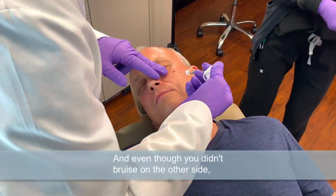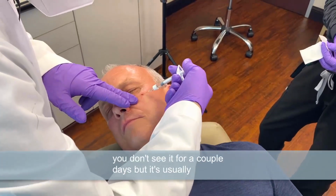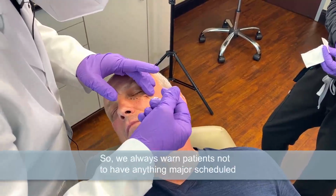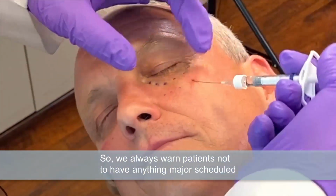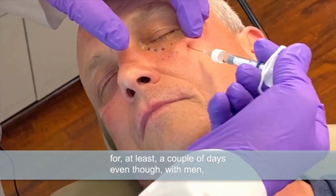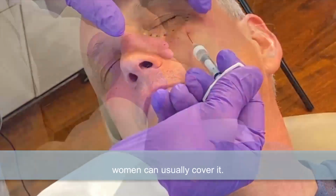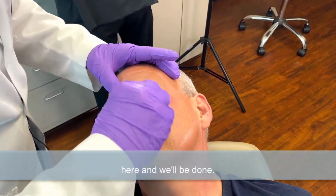And even though you didn't bruise on the other side, you certainly can have some bruising. Sometimes you don't see it for a couple of days, but it's usually pretty minimal. You can have some bruising from this, so we always warn patients not to have anything major scheduled for at least a couple of days, even though with men it's harder because they don't want to wear makeup. Women can usually cover it. So we filled the trough. Now we're going to fill this little crease here, and we will be done.